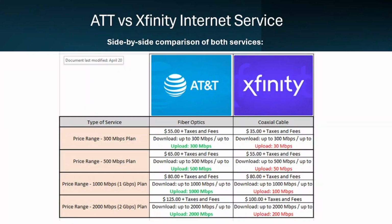Before we delve into the nitty-gritty details, let's take a quick overview of what these two services offer. Here's a side-by-side comparison of both services. You are probably watching this video because you are not sure which service is right for you. Let's delve into the distinction between internet speed and bandwidth.